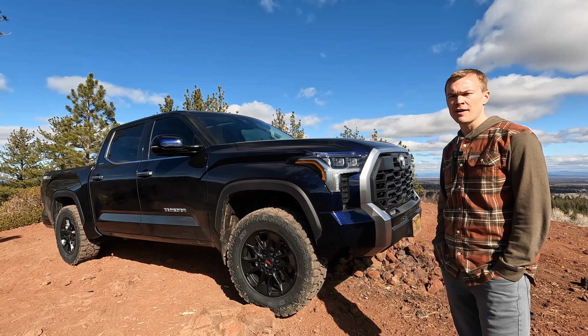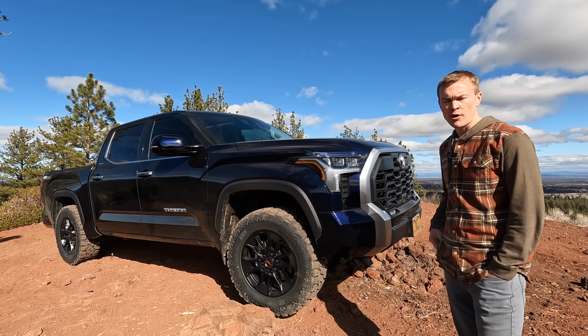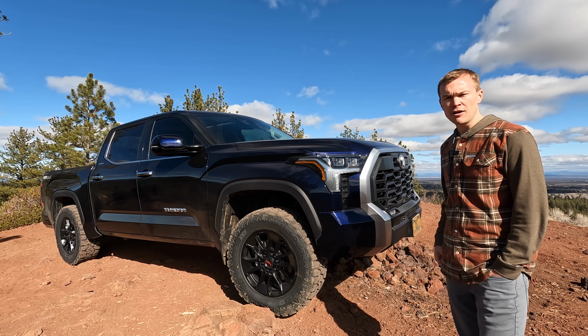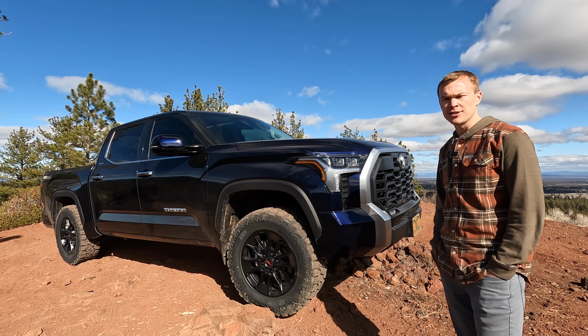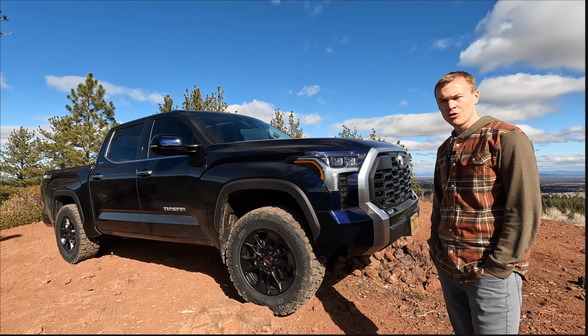I just installed that. If you want to check out what the truck looks like with the stock tires, link to that in the upper right-hand corner. And I also did the lift kit myself. If you guys want to try that out, it's not as hard as you might think. So the do-it-yourself video is also in the upper right-hand corner.